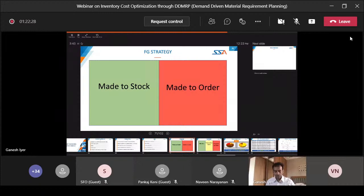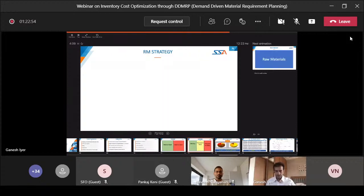A typical made to stock item would be something which is being consumed very predictably, and you know how much demand is going to be there month on month, at least in the next visible 3 to 6 months. You have the visibility into that. A made to order could be a customized institutional order, a large order for a private organization which is coming in. So that would be a completely made to order scenario on the FGs.